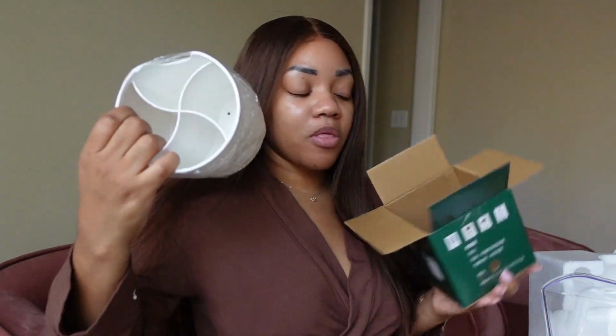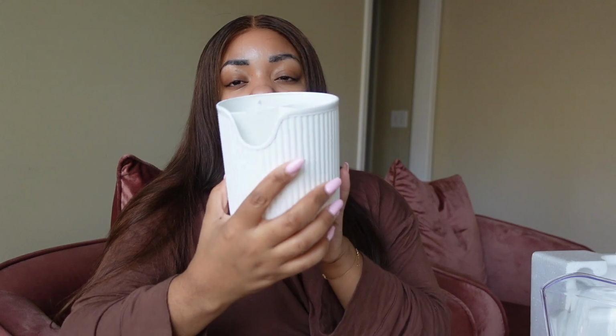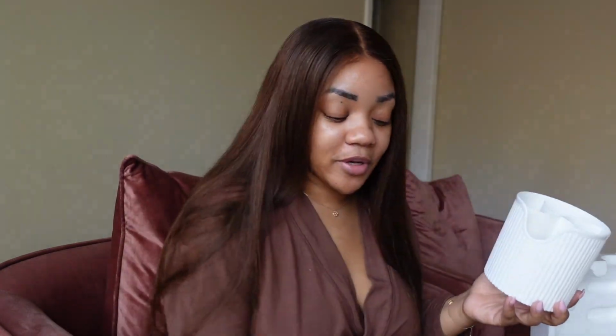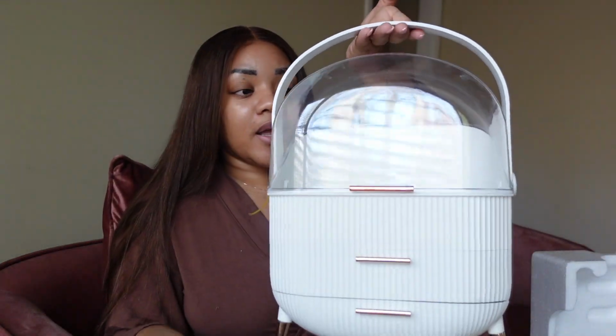But this is how this looks. So I could put my makeup brushes inside of this. And yeah, I'll figure it out and show you guys. Okay. And then this is what I mean by you can pick it up. So it has a handle.